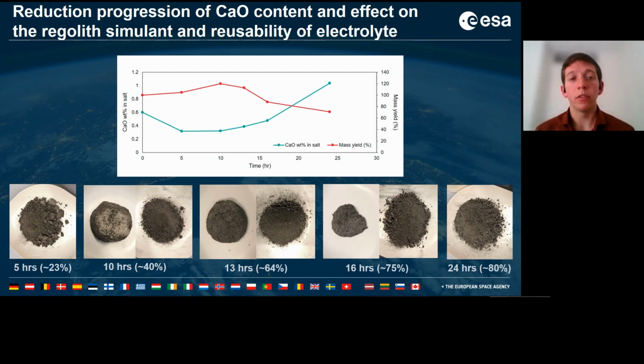We can see similar trends from the mass yield. During the first period of the experiments, the mass yield is increasing as the calcium oxide content incorporates, and slowly decreasing toward the end of the experiments. Here we can derive considerations for the reusability of the calcium chloride salt, because if we stop the electrolysis process too early, then the calcium oxide stays incorporated in the regolith powder pellet, and we lose calcium oxide content from the salt. So if we want to reuse the salt in another experiment, we have to add extra calcium oxide.